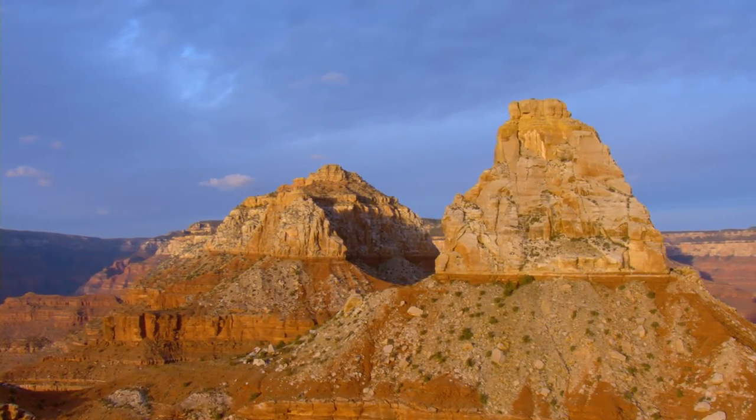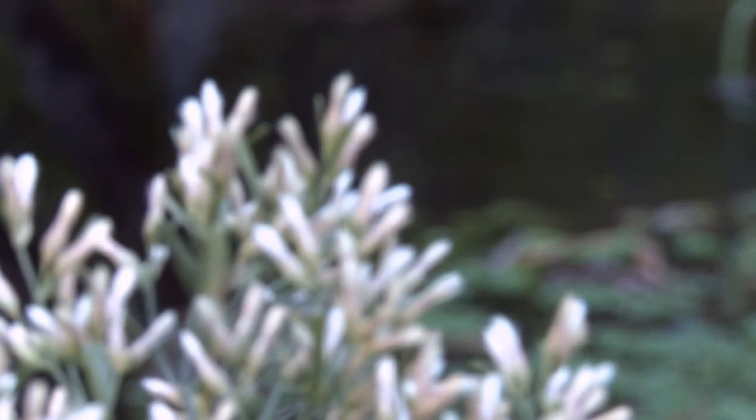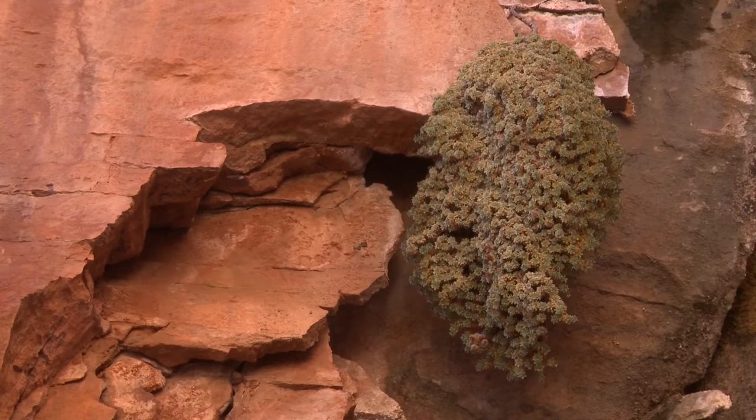More than just a view, more than just a two-dimensional landscape. There are so many lessons and ways to explore Grand Canyon. It is a laboratory. It is a virtual classroom. The diversity here is unparalleled.